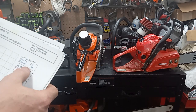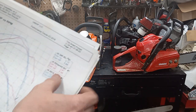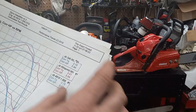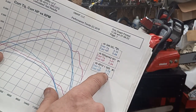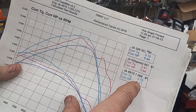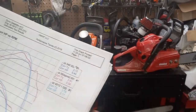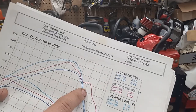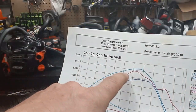We've got one that did 5.4, 5.94. That's a 550 right there. This is 346. Oh, it's in my 4910 pile because I was comparing it. I think it was this one up to the 550s and stuff. And you guys have seen my 550 run. It ain't no joke.